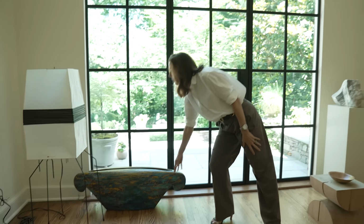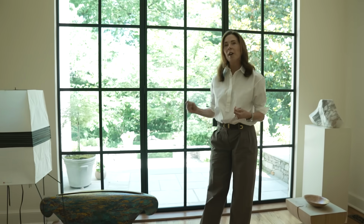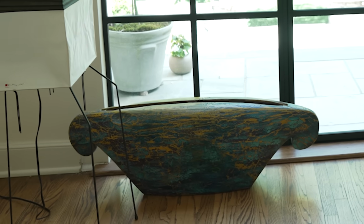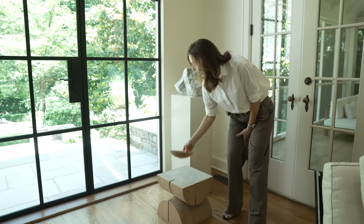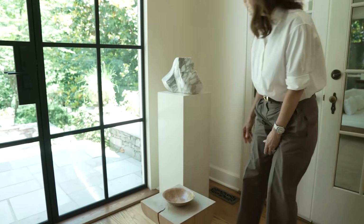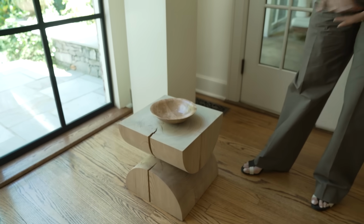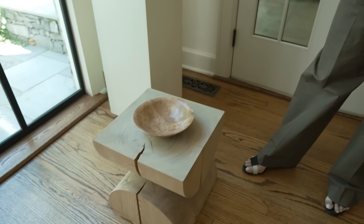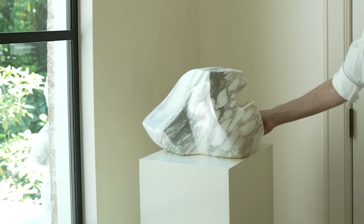This is a cool piece also from that same shop called Jalan Jalan, and it was a drum that they would beat to round up the villagers. This is another piece by my father, and this is Japanese cedar. It's from a Japanese artist out of Kyoto, and this is another marble that's mine. Now let's head into the screen porch.